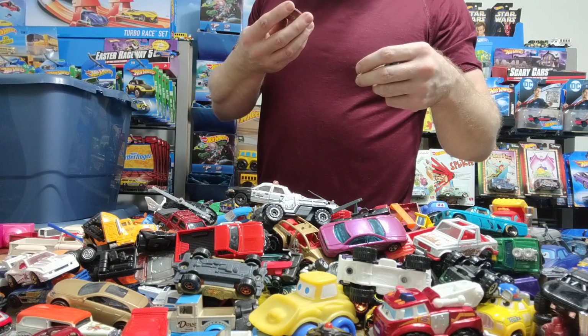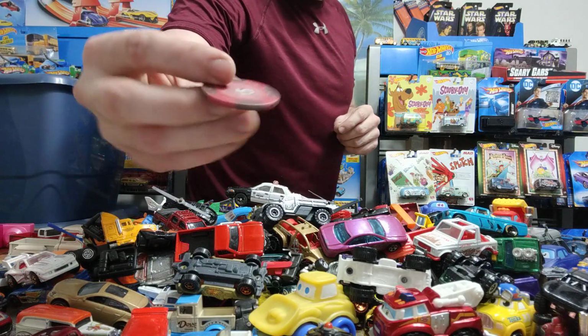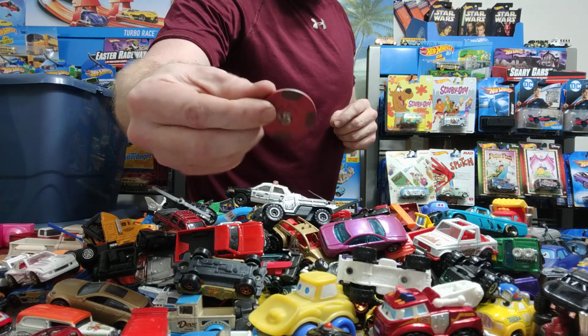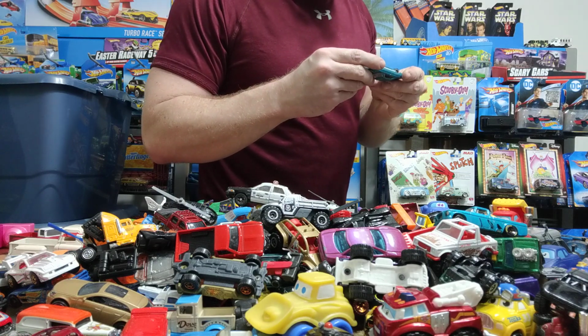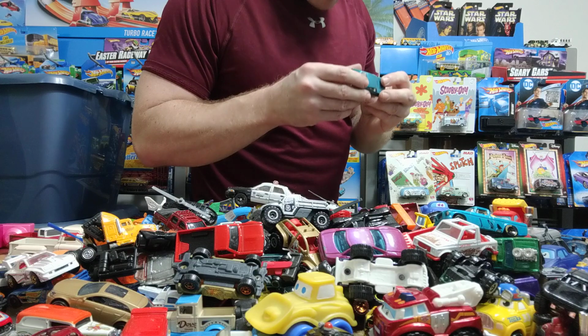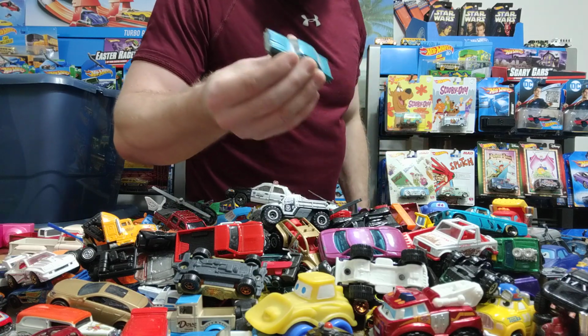We got a Park Place gambling token for $5. If I go to that casino, I can redeem that for $5. That's pretty cool. And yeah, we got another specialty car here. This is a Hot Wheels Fairlane.